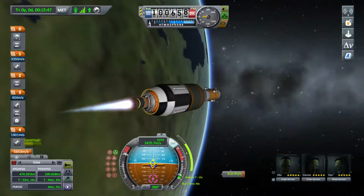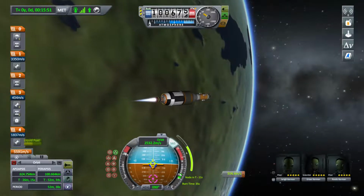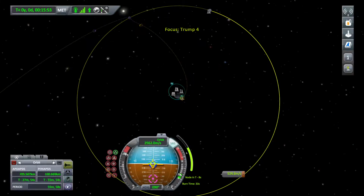It only looks like we're losing altitude. See, now we're gaining it. Quick like. That number's going to go up real fast. And see, my periapsis is rising.